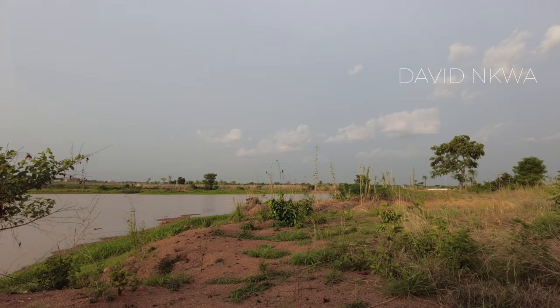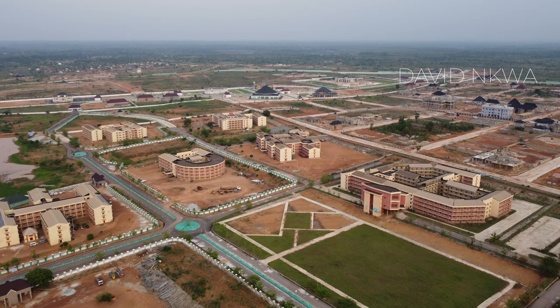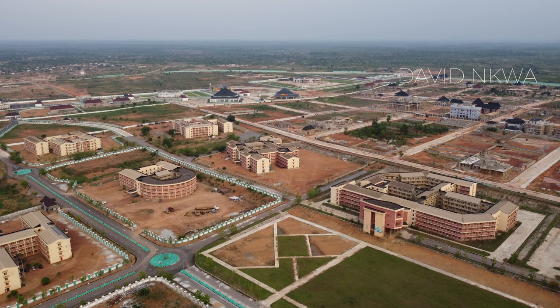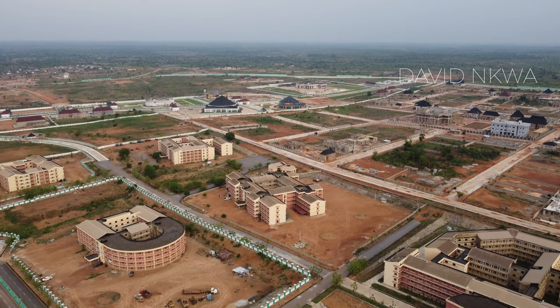Very beautiful. I cannot remember exactly who requested to see the Centenary City in Abakaliki, Ebonyi State. Here is me fulfilling your request. In my opinion, in the next 15 years, this place will be one of the most sought-after areas to live in Southeast Nigeria, probably beating areas like Owerri, Enugu, and even Port Harcourt in the South.